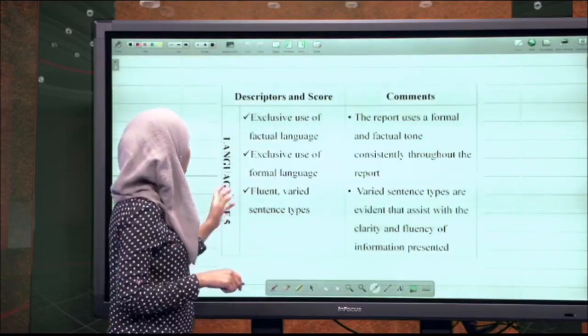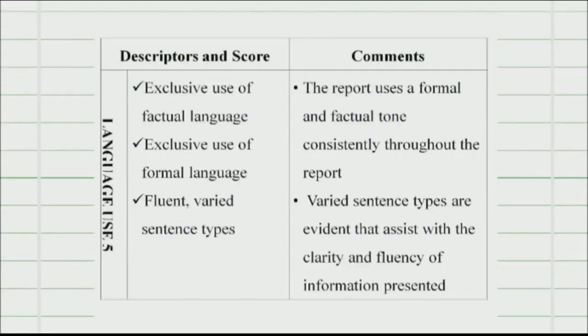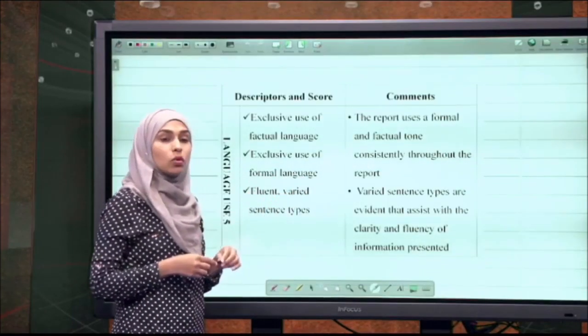Next, we have language use. So in language use, these are the descriptors we are looking at. These are what we are focusing on. Exclusive use of factual language. We explained what factual language was, so everything must be true. No opinions must be given. Exclusive use of formal language. So we're looking at the tone of a report.